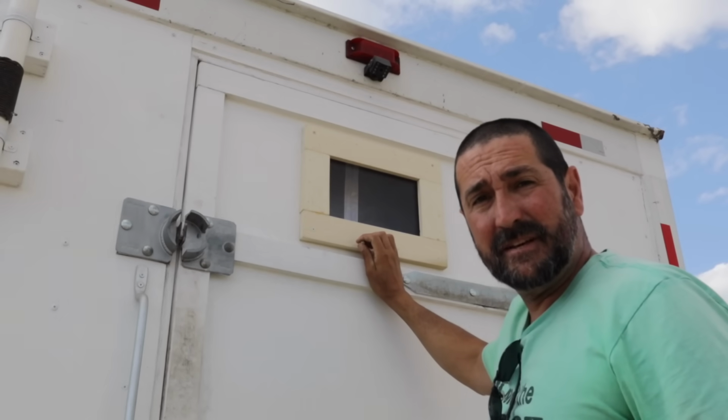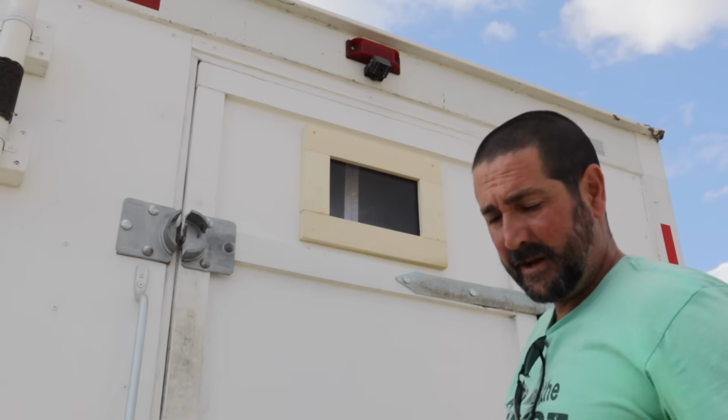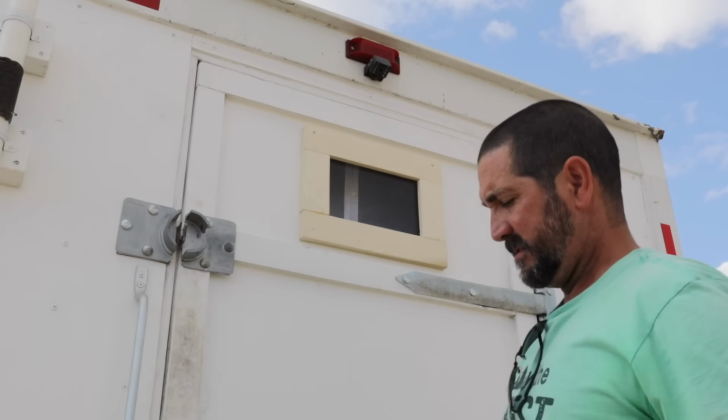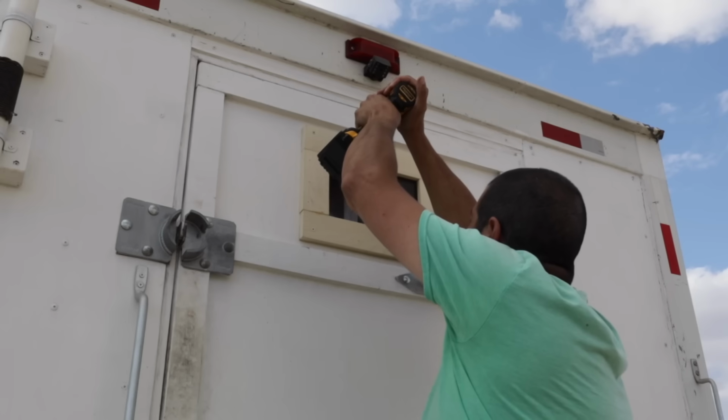All right, it's time to get this thing fully secured. I did put a bead of wood glue behind it. Kelly helped me hold it up there to get the first couple screws in. So I'm going to go around and get it finished off.